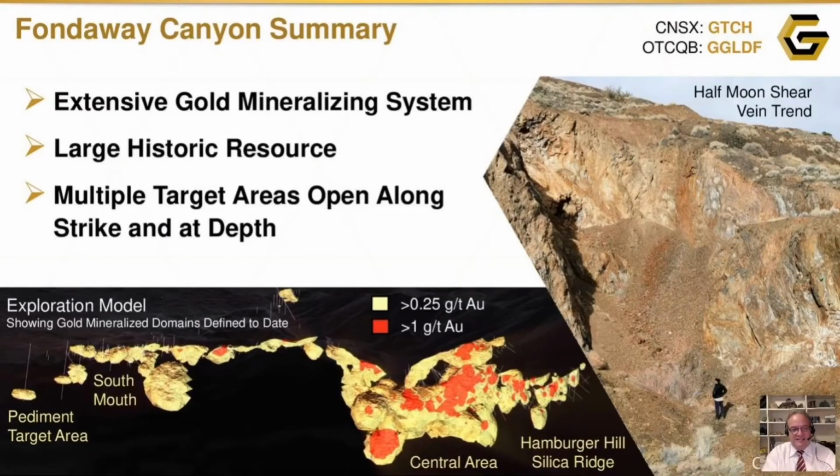So bringing it into summary here, you can see again the three-dimensional gold domain model. In red, you can see where the higher grade material is located with the lower grade halo around it. You can really build something from that. And putting it all in perspective, looking on the right photo, that's the half moon shear vein coming through. That's the wall that's up above the guy on the right there. That's the high-grade half-moon zone. You're looking at about a 15-meter face. So below where that person is standing, it's 20 times that height below him of mineralization. So that tries to put in perspective what we're dealing with here, and again, what the future can hold.